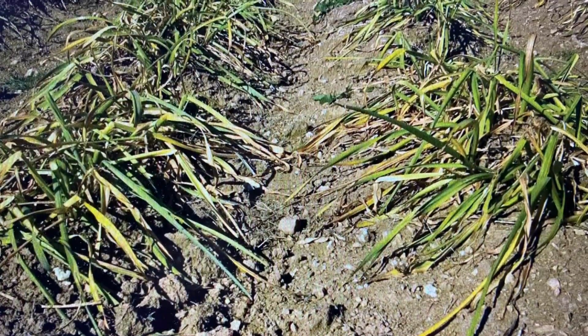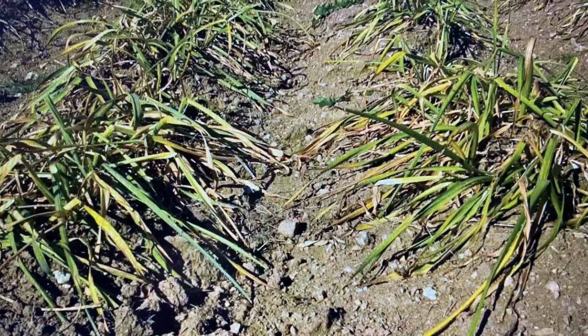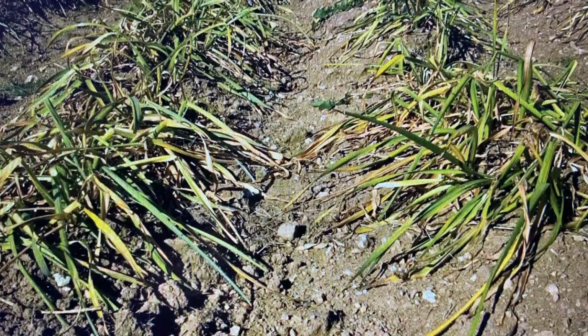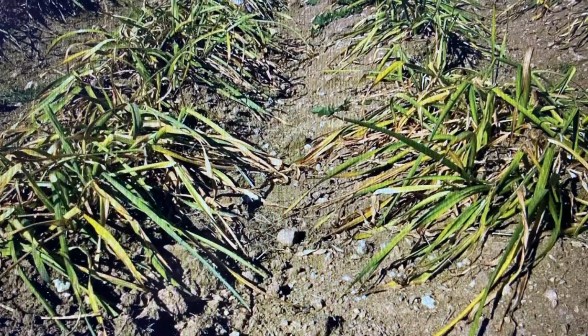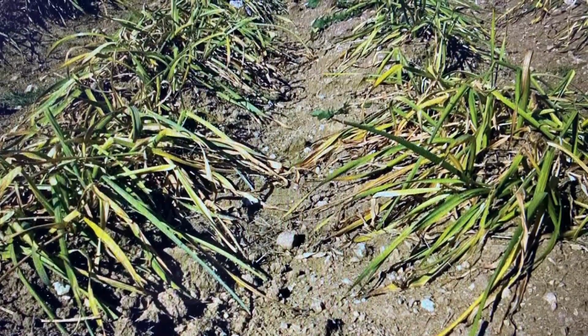Droughts occur most frequently during the summertime. The crop in this picture is supposed to be tall and green. Instead, because of a drought, the crop is brown and wilted.